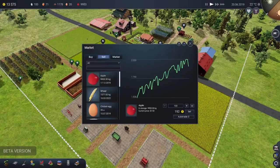Okay, so a slight bit of annoyance there. I just went to look at the apples because we had nearly 10,000 apples and I thought that would be a good amount to go and sell. However, I'm going to pause it before it gets any worse. The apple price has just dropped. Look, it's not a lot. It's probably gone from 2 to 1.8. But still, it's a bit annoying.